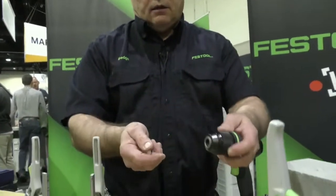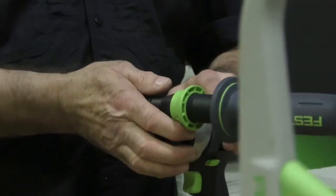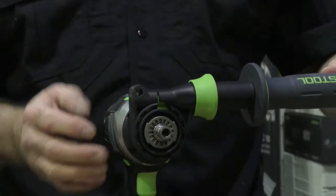Cool. All right. It comes with an all-steel chuck, very heavy duty. And you know what I'm going to do? I'm going to get this handle on just in case. I don't want to go for a walk. Hey, here's a new feature. You can't see it on here.